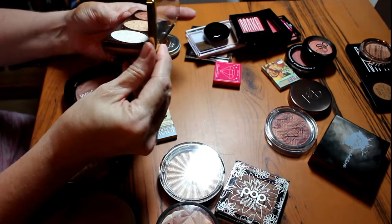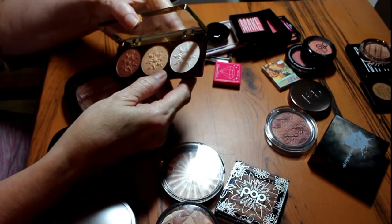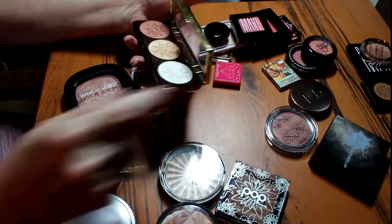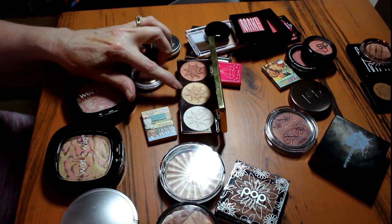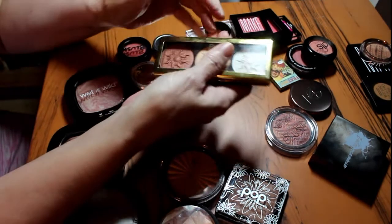You can only bend it that far, and at some point these things probably get broken. And so I'm trying not to break it, but I'll put it so you can hopefully see all the colors. This I use as kind of a shimmery blush. I use this as a contour, and I use that as a highlighter. So I do really like this.